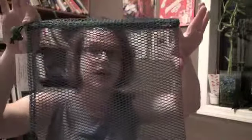Next cool thing I found, it's not a huge deal, but it's a step in the right direction, is this little reusable, what do you call this? Sorry, it's a reusable produce bag. There's really not much to it. It's pretty much the same as a lingerie bag you use to wash your delicates, only it's meant for holding vegetables. Really no difference at all.